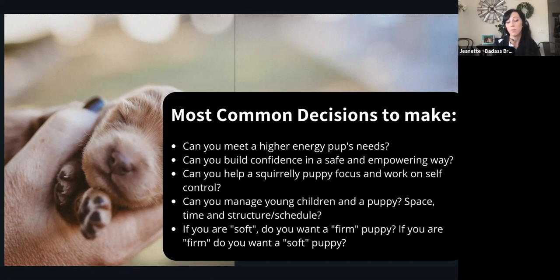Or if you're a firm puppy, do you want a soft puppy? And I don't mean by tactile touch, I mean your personality. Are you the disciplinarian? Are you very firm? Some people then don't mesh well with a softer puppy that rolls over on their belly. When you raise your voice, you're like, good grief, or you're a soft person.